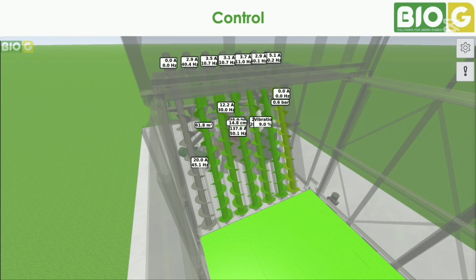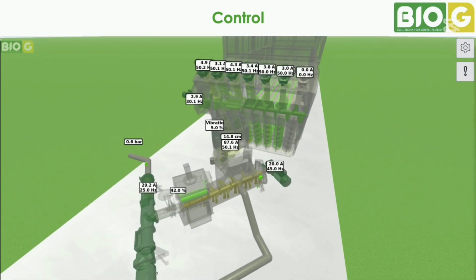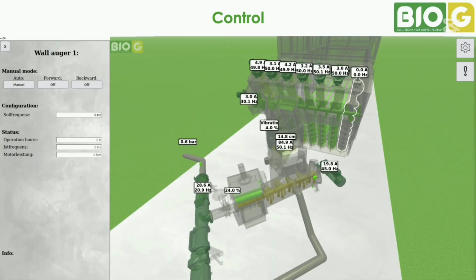That's how the augers work. That means nearly no time at all are they running. Just when they need to run, they run. That means we avoid high energy consumption of the whole system.